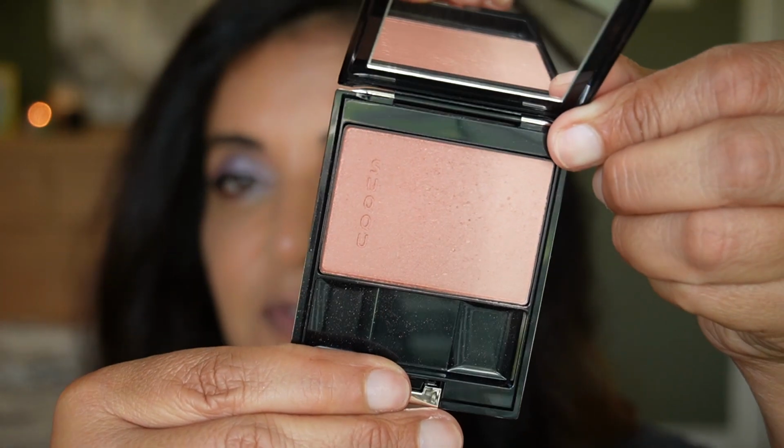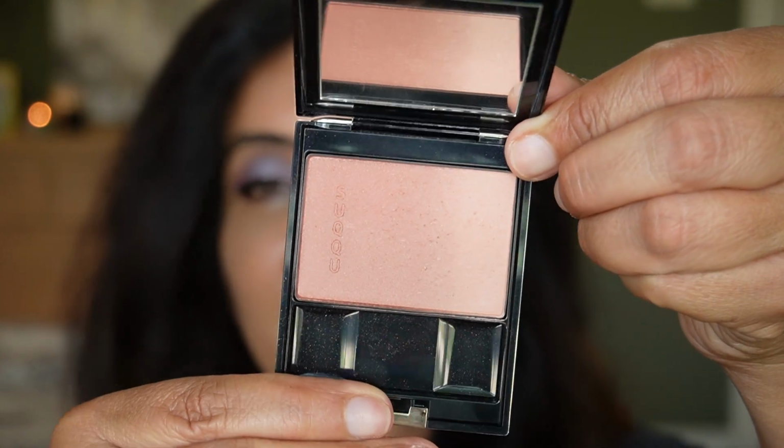Very pretty. Let me show you one of the original blushes. This one is 139. Very pretty. And this one's my new favorite blush. It has that beautiful mauve-y, kind of shimmery look to it. And this one came in the last collection, the pre-summer collection.